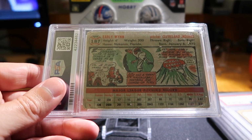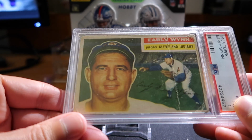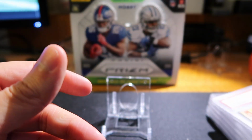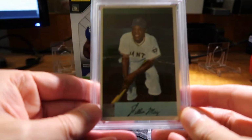Clean card. I never have a problem with it. Creases and those things don't really bother me, as long as the picture is relatively clean. And this is one of my favorite sets, 56 Topps. It's a nice card. So there's another Hall of Famer. This one is one from my set as well.